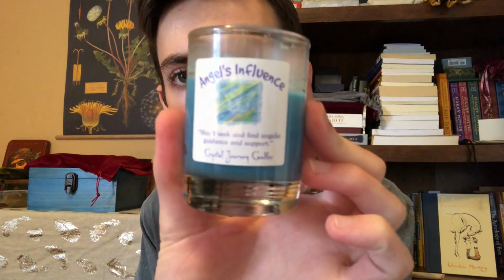If it'll focus. The focus is not really doing much right now. So it says, may I seek and find angelic guidance and support. It's really just a little candle that I got at a metaphysical shop, but I've really been enjoying it, and I tend to light it whenever I'm doing any sort of magic, and I enjoy it as a focal point.